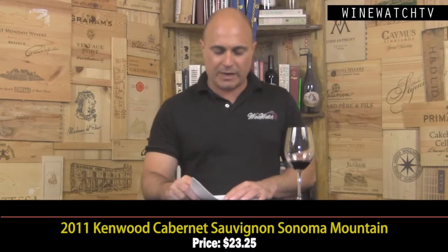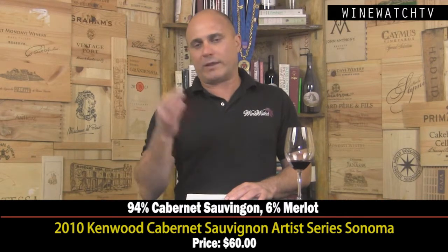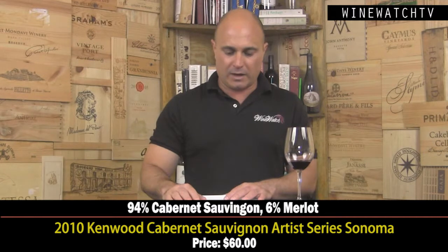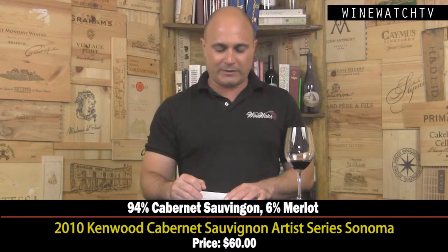The Artist Series, however, this is from the 25 acres around the winery. And, you know, this used to be one of the iconic wines of Sonoma Valley. The label every year, a different work of art from famous artists. And this year, the artist is Keith Wicks with his work Serenity. And 6% Merlot in the blend here. This is a very cool vintage.